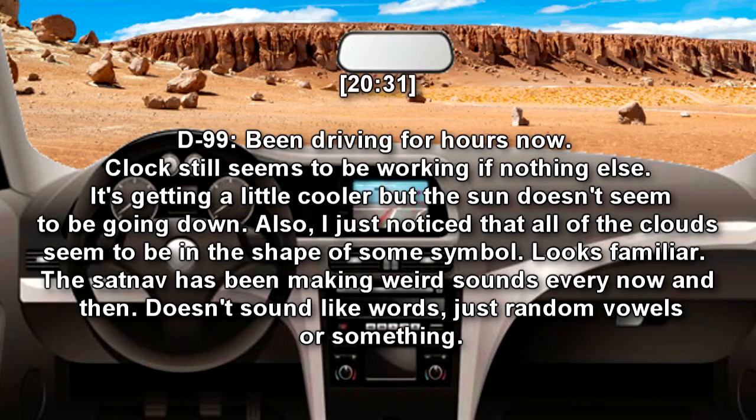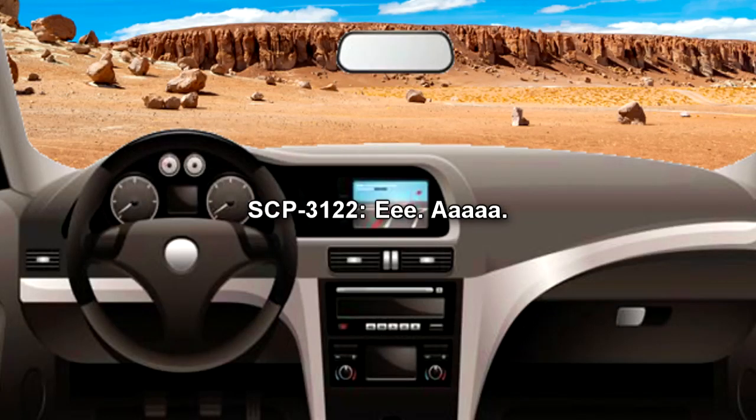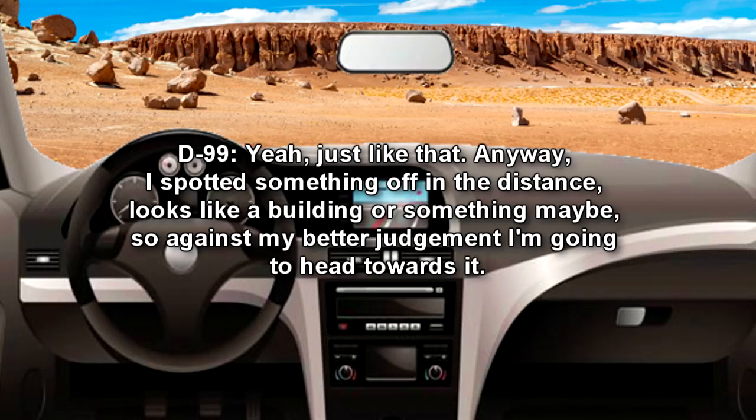Looks familiar. The sat-nav has been making weird sounds every now and then. Doesn't sound like words, just random vowels or something. E-E. Yeah, just like that. Anyway, I spotted something off in the distance. It looks like a building or something, maybe. So, against my better judgment, I'm going to head towards it.